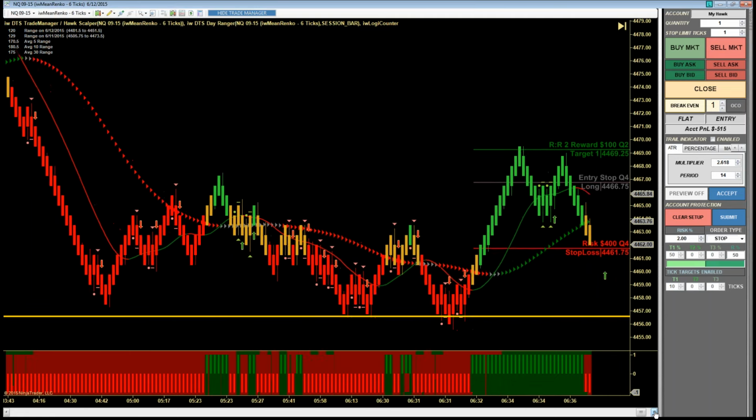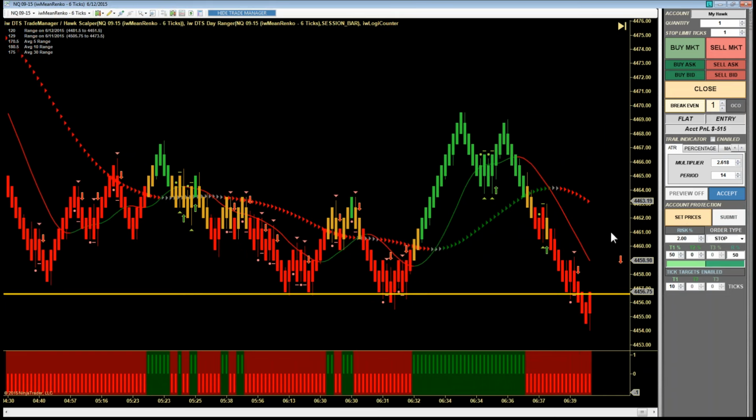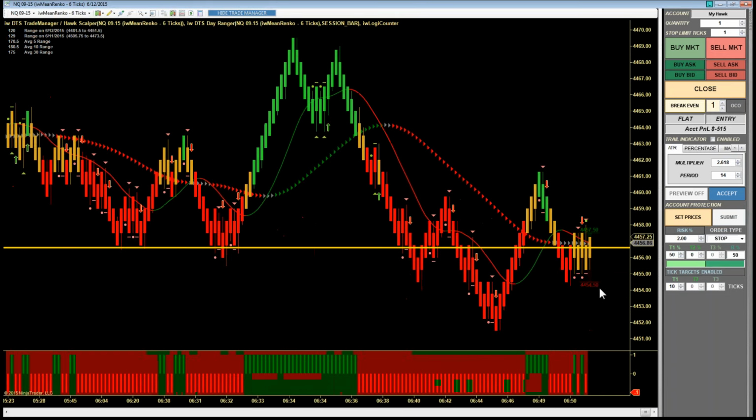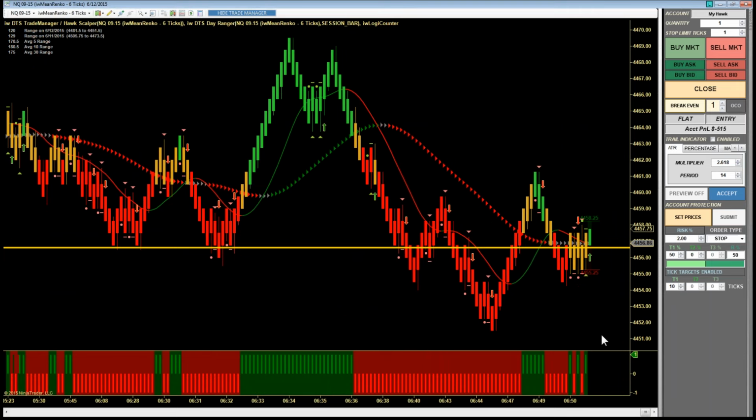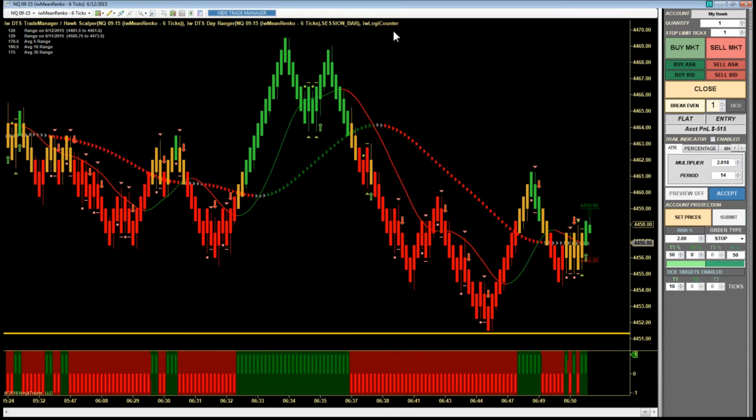But of course, they didn't do that either, which makes things a little bit more difficult to get a handle on, which is exactly where we're at right now. We are essentially looking at a range-bound market that's got an enormous range like this.